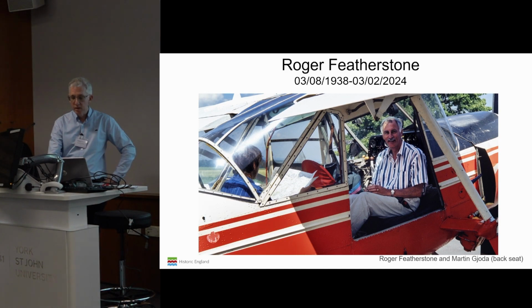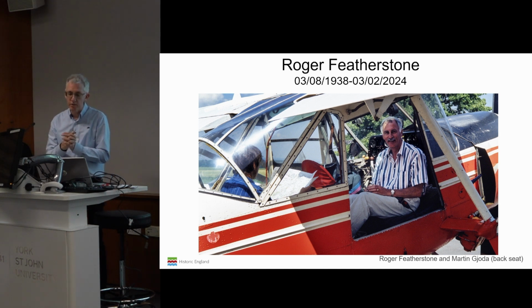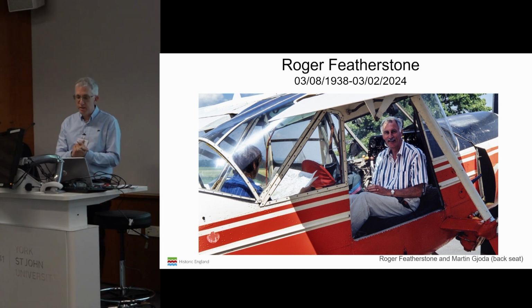Now, finally, I just want to finish with this slide of our former colleague Roger Featherstone, who sadly passed away earlier this year. I am grateful to Roger for the training and support he gave me when I started flying in 1998, and also for leaving me with a well-established aircraft operation with a loyal team of pilots. We'll all miss his enthusiasm and joyful life. He loved attending ARG, and he would have really been pleased to have it back in the UK.